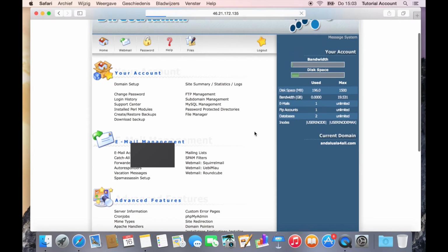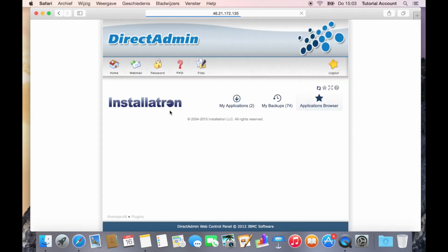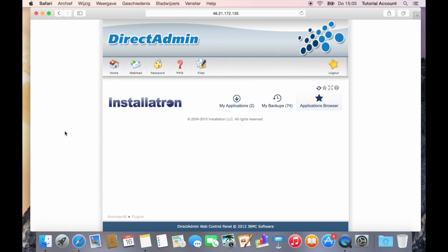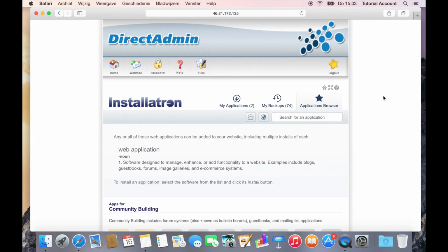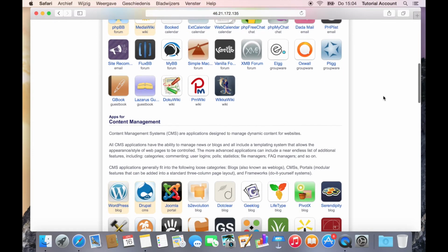This is the backdoor of your website. The direct admin area is the area where you can do anything about your website you like. For example, use Installatron. It's an application which makes it very easy to install, for example, WordPress on your website. WordPress is really the easiest way to make your own website very quickly and very effectively.